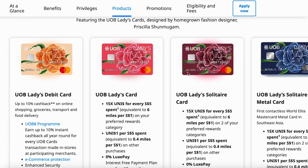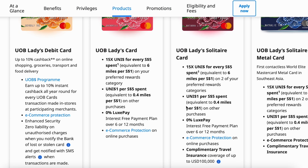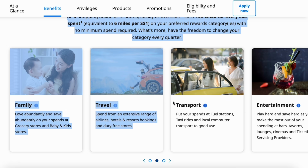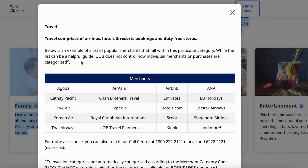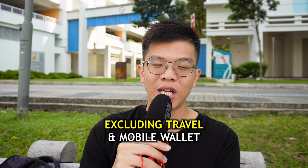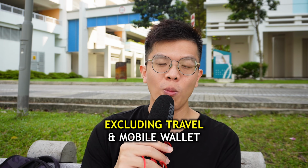Firstly, on the travel spending card, I already have the UOB Ladies Solitaire, which could grant me 2 categories where I could earn 6 miles per dollar on the first $3,000 of spend. And now that travel is a specific category to earn 6 miles per dollar, I could use it to pay travel merchants. I could also use it to pay for hotels or wedding functions. Now, even if you just qualify for the Ladies Pink card, you'll get 6 miles per dollar on your first $1,000 on the eligible category, and I'll recommend you choose travel, because the rest can be covered by other air miles credit cards like the City Rewards Plus Amaze, which excludes mainly the travel spend and mobile wallet spend.